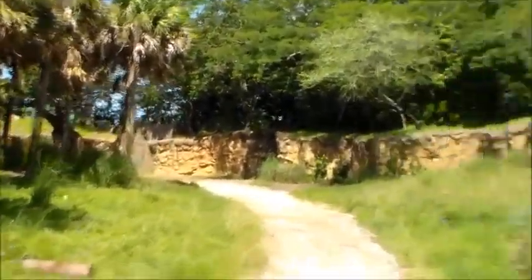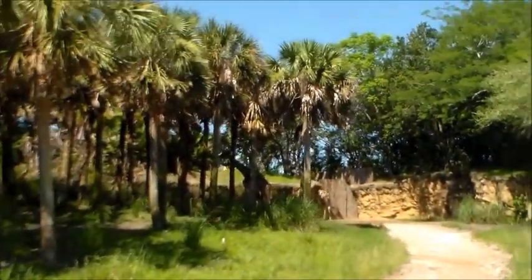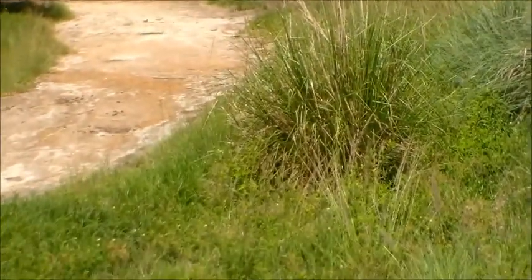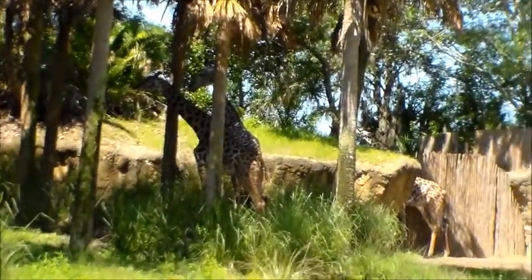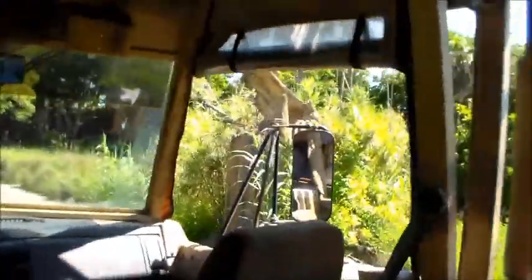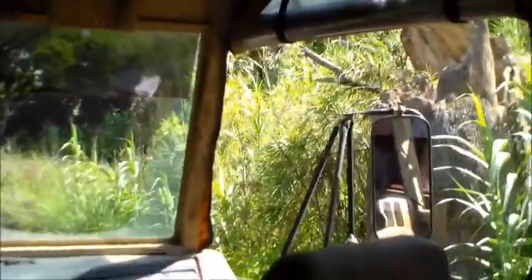I'll stop for you. I just gotta get a good angle on them. There's that. Giraffes are the tallest animals in the world, growing to be about 20 feet tall. But they have the same amount of vertebrae in their necks as we do in ours, which is 7. We might see some monkeys here. I'm not quite sure though because monkeys are quite shy. We never know these days.